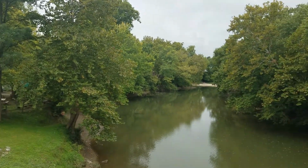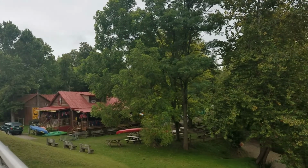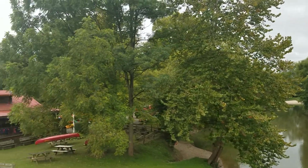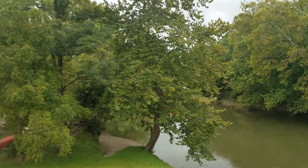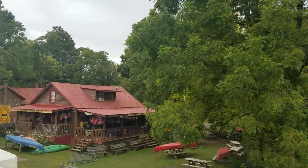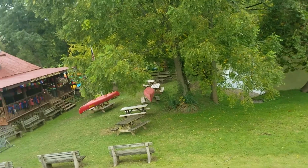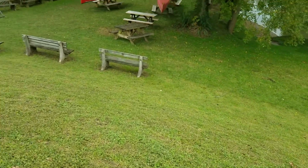I'm actually gonna get down and get a little bit closer to the banks. This is near Little Miami Canoe Rental as well. But this is absolutely gorgeous through here. Just an absolutely beautiful part of Ohio right here. We're just gonna get down closer to the river right here.